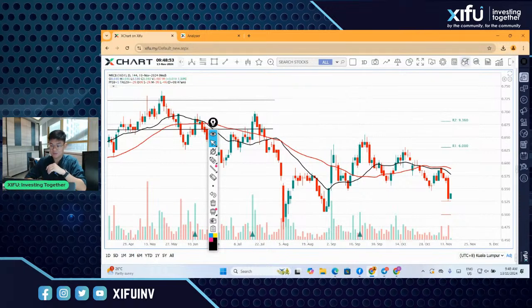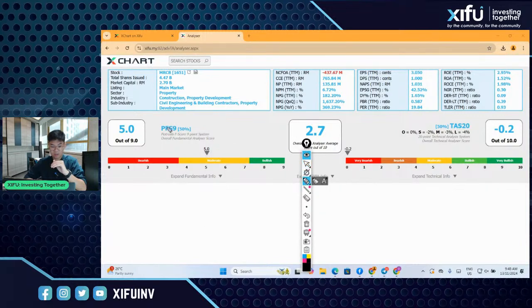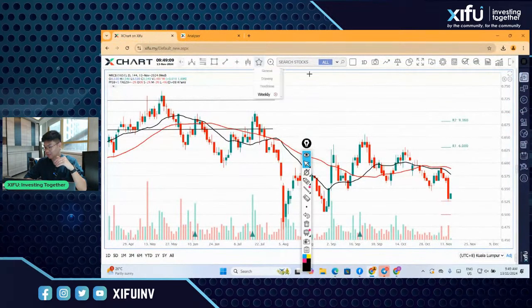Okay, now let's go into the FA analyzer. 5 out of 9, not that great at this moment. Okay, just 4 out of 9. Of course, TA-wise it is out, because yesterday they just broke the trend line going lower. Okay, now let's go into Red Tone.